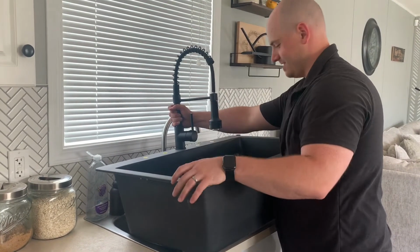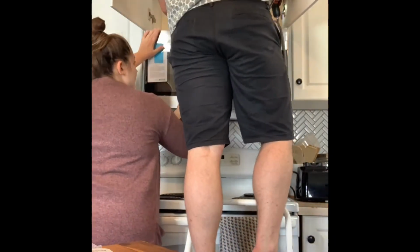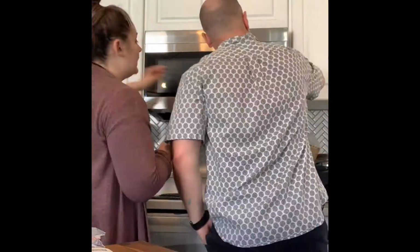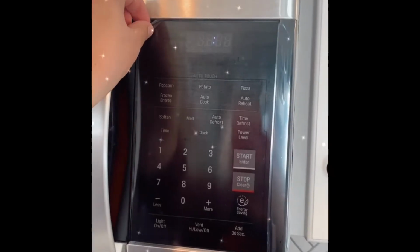Trying to visualize. For some reason, I cannot find the video of us removing our old microwave, but our old microwave was a standard white one, and I'm so excited with this new one. We bought it new from Costco, and it was only $180, so quite affordable. And I'm just loving how the stainless steel looks in our kitchen.